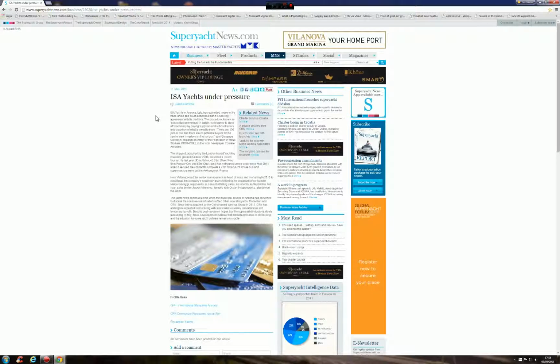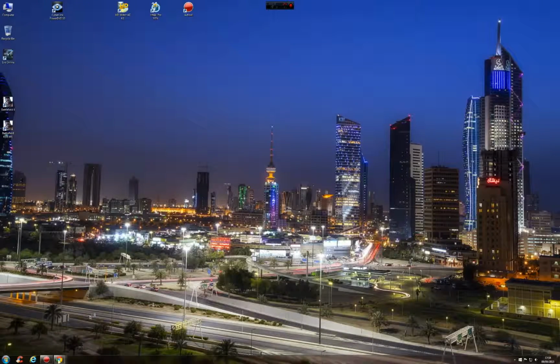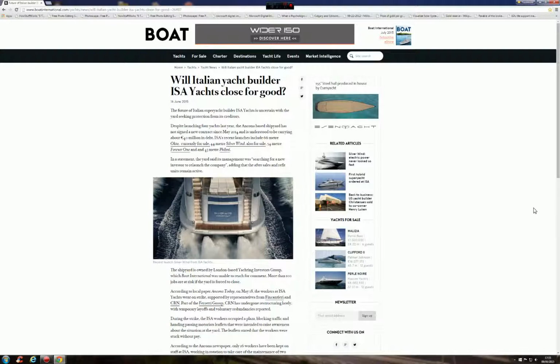This is what I found. ISA Yachts under pressure. Apparently what's going into the company is not as much as what's going out, and they're in debt. A lot of debt. I've only found this. They're 40 million euros in debt, which is around about $58 million, something like that. I might be wrong, probably am, but it's 40 million euros. They're in financial trouble, and I can't see them getting out of it.